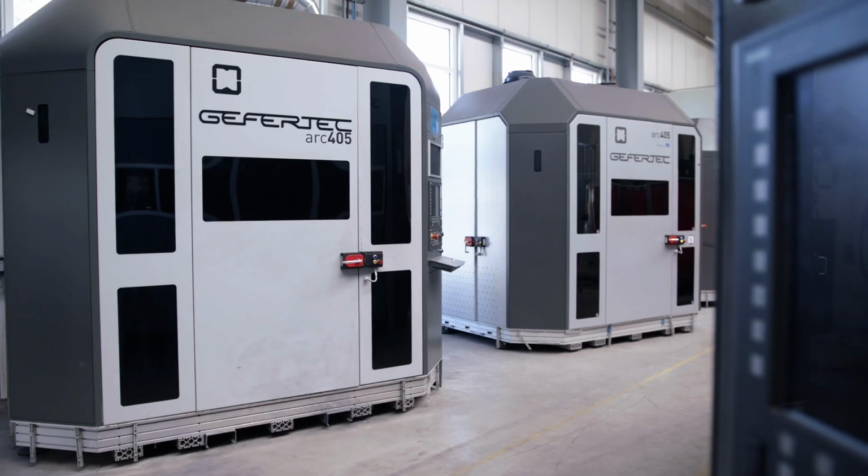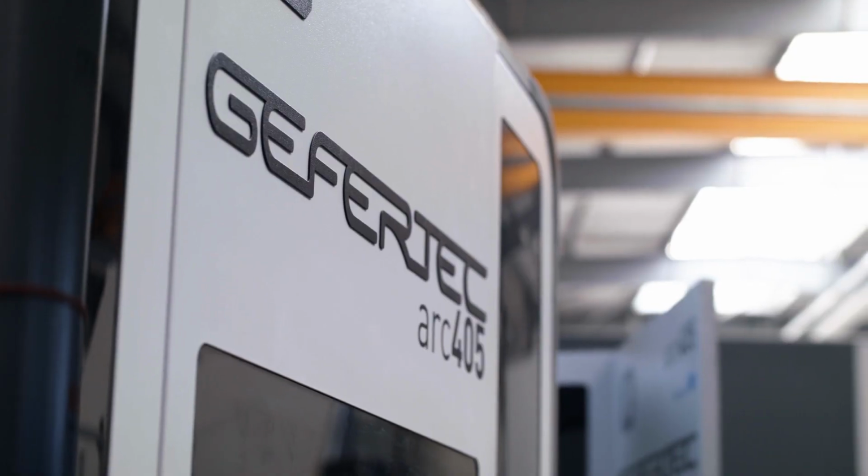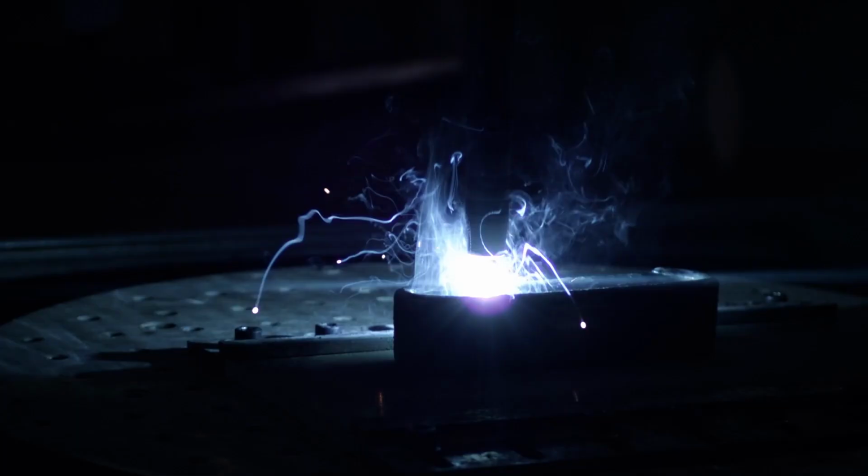Hello, my name is Tobias Kürnberg. I'm CEO of GEFERTEC. GEFERTEC is a Berlin-based technology company. Founded in 2015, we are focused on metal 3D printing by using WAAM technology, or as we call it, 3DMP.